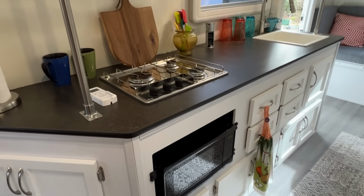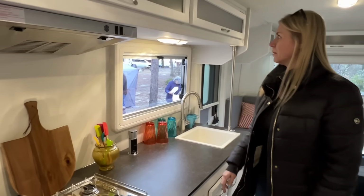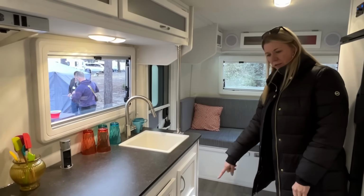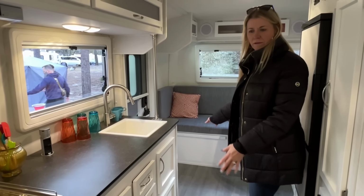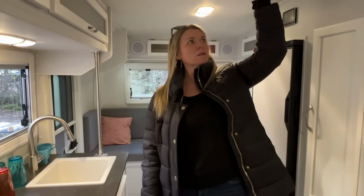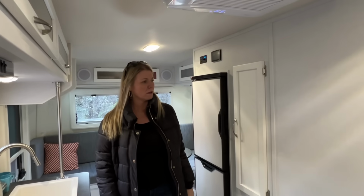This is awesome. Pop-up power pole with some 3-prong outlets and a USB there. It's got a pull-out faucet on the sink, which I want to upgrade ours to. Nice, it's got, I don't know if it's vinyl plank surface, just vinyl flooring, but nice vinyl flooring on the floor. And then, something a little different than our camper is, it has the smooth ceiling in it, as opposed to we have carpet in ours, so that's kind of neat.